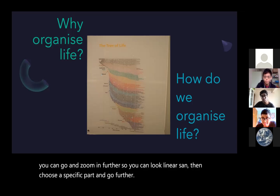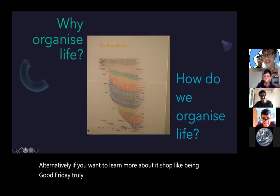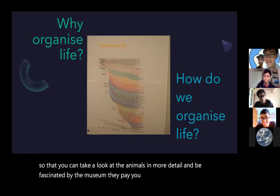Interesting. Alternatively, if you want to learn more about the tree of life, you can go directly to the Lee Kong Chian Museum when the restrictions are lifted, so that you can take a look at the animals in more detail and be fascinated by the museum. Did they pay you to say this? No.